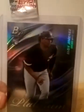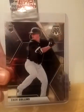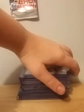This one, oh my gosh. I'm really not looking to sell this one right now. I'm not even looking for a price. I'm going to keep that one to myself. Zach Collins rookie card, I don't know, like 10 bucks?